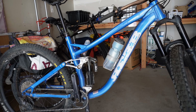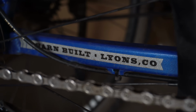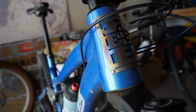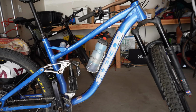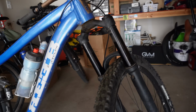The Reeb Squeeb, it is called, and it's made right down the road in Lyons, Colorado. Look at that cool head badge up here up front. It's actually made by a company that makes beer, Oscar Blues. If you spell this backwards, B-E-E-R, beer. So this is a big, beefy enduro mountain bike, full suspension, 160 millimeters of travel up front.